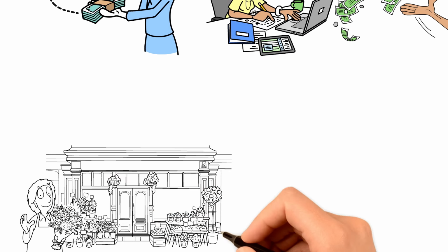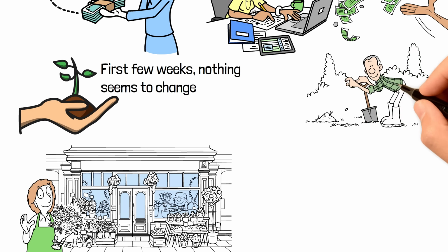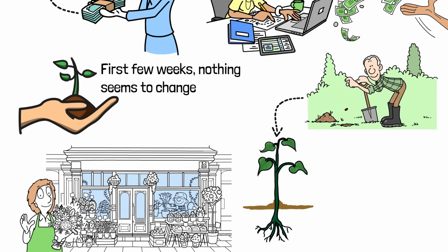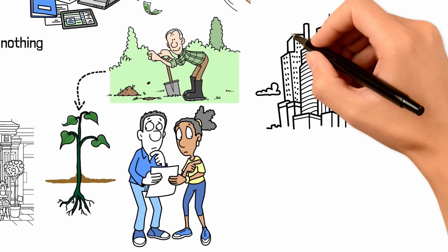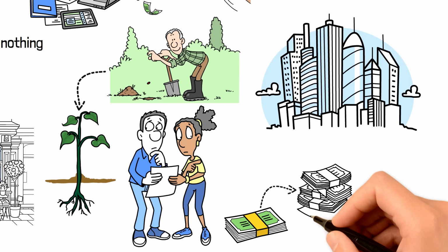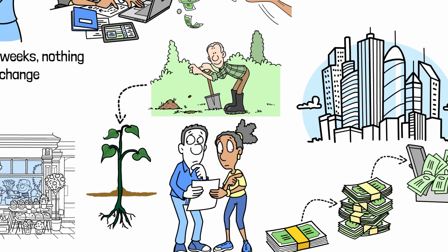Think of it like taking care of a small plant. For the first few weeks, nothing seems to change. You water it, check on it, and it looks exactly the same. But beneath the soil, the roots are forming. That early stage is where most people give up because the results aren't visible yet. Dividend portfolios grow the same way. Early payouts feel tiny, almost symbolic, but these little contributions are the beginning of something much bigger.